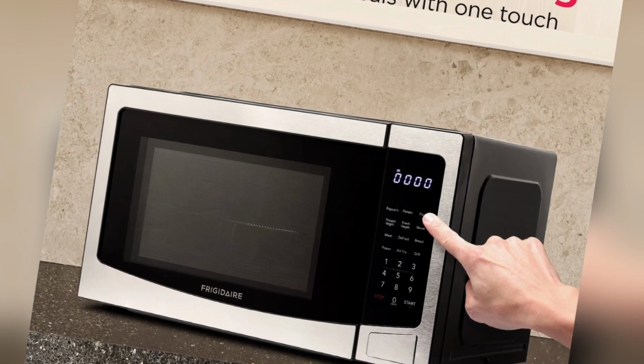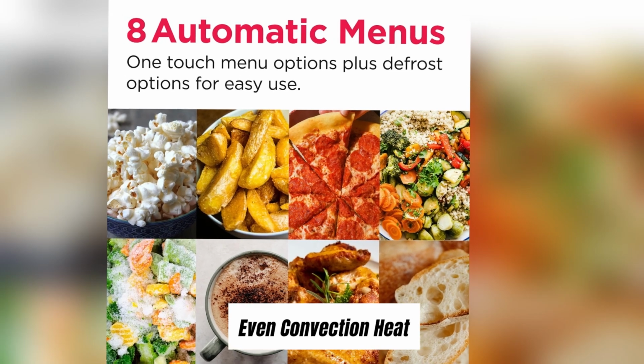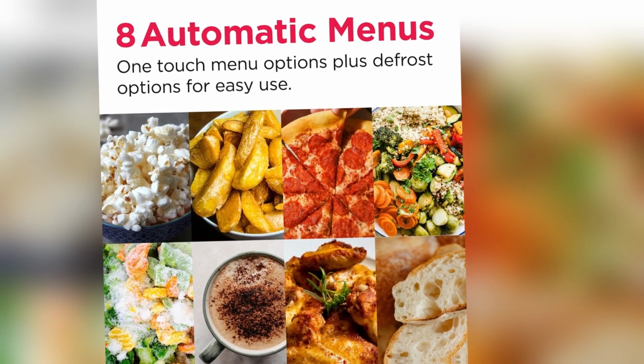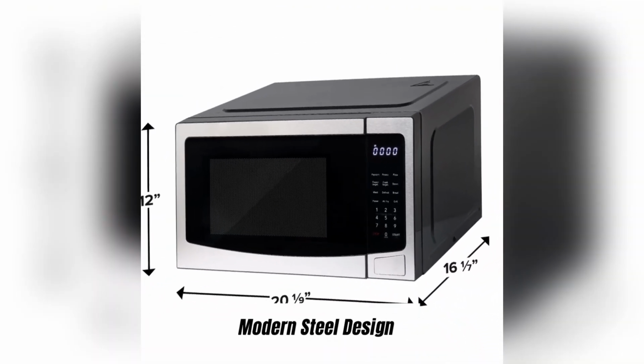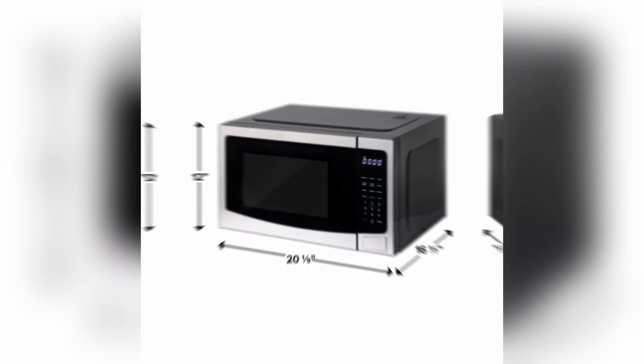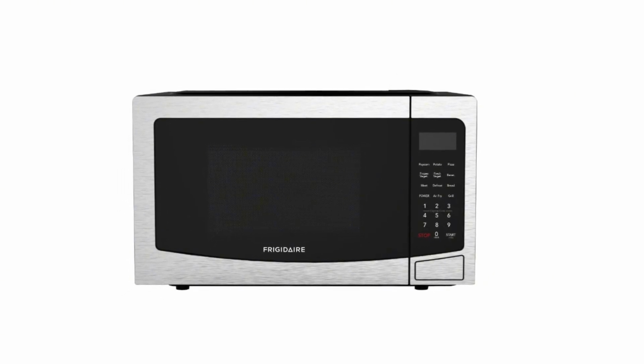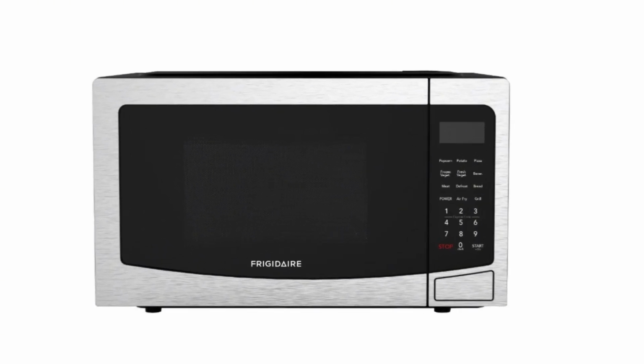It's great for quick weeknight food. With even convection heat, cookies and roasted veggies cook evenly, no burnt edges. The controls are simple, and the modern steel design looks clean on the counter. One thing to note is the interior feels slightly tight for oversized dishes. Still, for daily cooking, this unit delivers flexibility, speed, and convenience in one smart appliance.